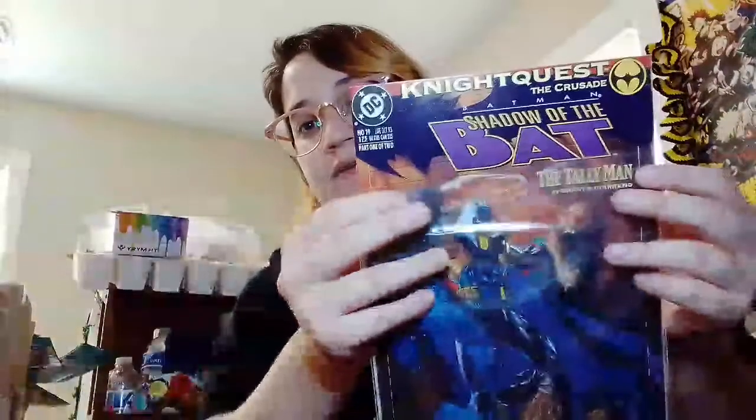And then I also got him this, which is Shadow of the Bat. I got him all six volumes. If there's more volumes, I did not get them for him because I didn't know about it. But look at that bad boy right there. And the back is actually Stallone and Wesley Snipes, which is so funny because we love Wesley Snipes so much. He's a great actor. So this is part eight, it says.